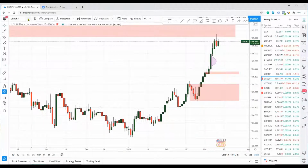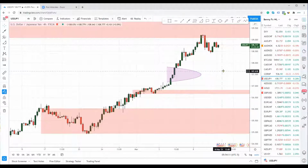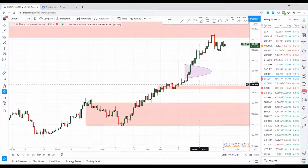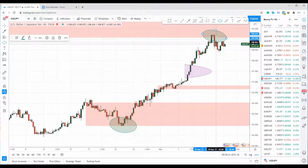So let's go down to the next lower time frame, 4 hourly. In the 4 hourly, this is what we see. From the current level, for us to go long is definitely somewhere here, from this swing low to this swing high. The current level here is very high. We prefer to see the price come down lower to go long, which is about the 106, 107 area.